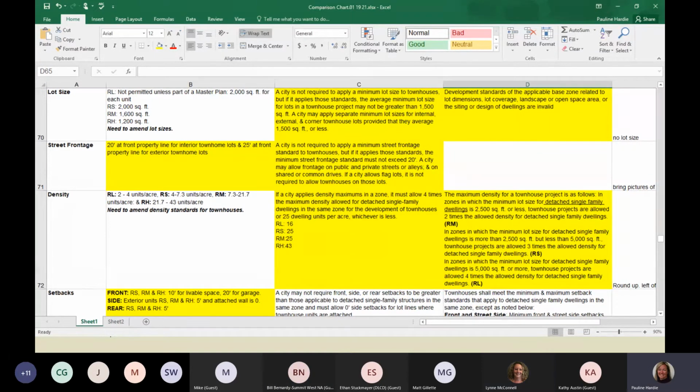So the minimum compliance is 1,500. RH high density is well below that at 12. So we could definitely keep that. Is there support for the low, standard, and medium density of just using the minimum compliance of 1,500? That reduces all 3 of those down. For RM, it reduces the lot size down by 1,000. And this is, obviously, they can be averaged. And then in the standard, it reduces it by 500 square feet. And then the RL, it's pretty much creating a new lot size for townhomes of an average of 1,500.